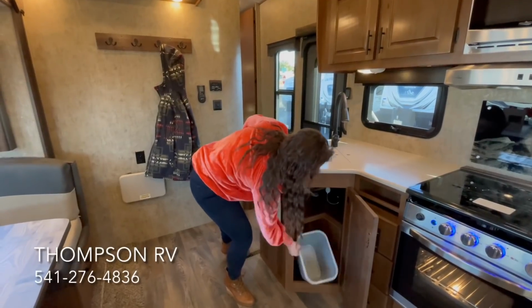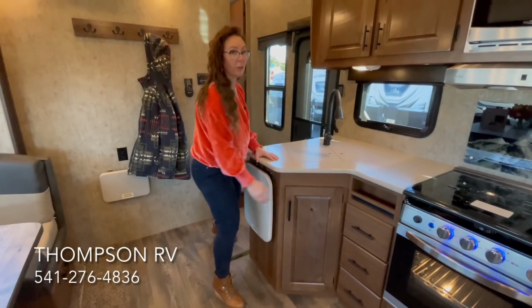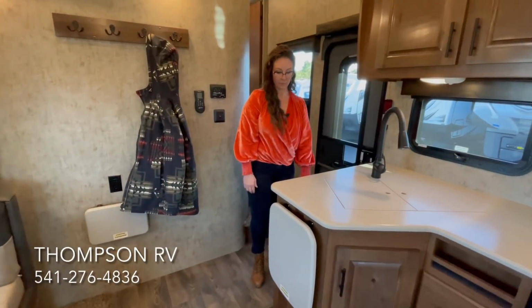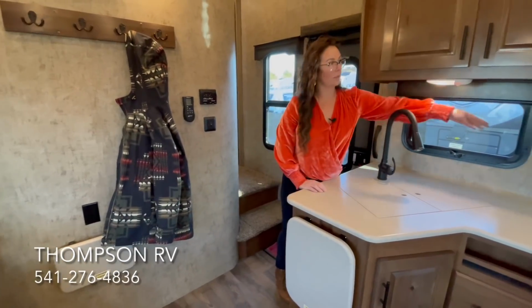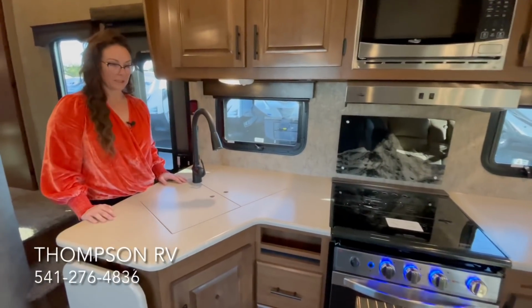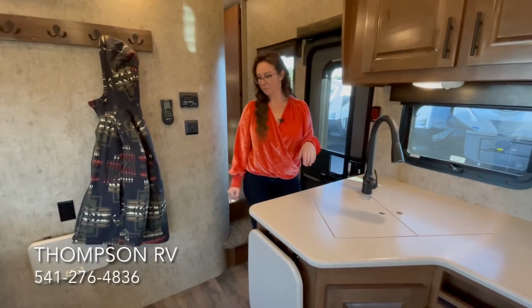While I have this open, you also have an access panel to access your water pump as well as your water heater. And then you've got access on this side as well. We often get asked where the plugins are. You've got a plug-in right here on this side of the countertop and then 2 in the upper cabinets. The high arc faucet. And then your control panel is going to be right here when you walk in the entry door.